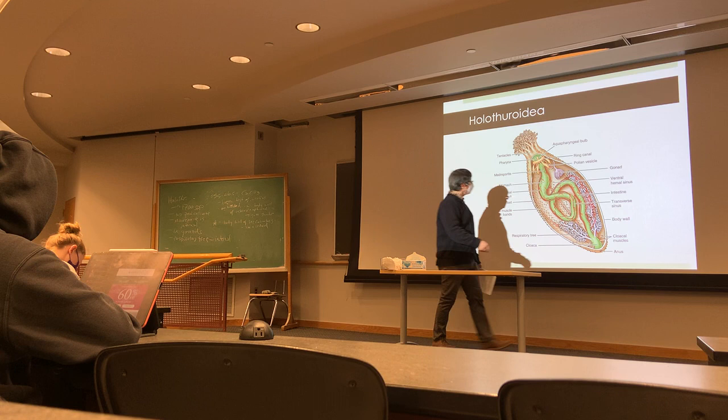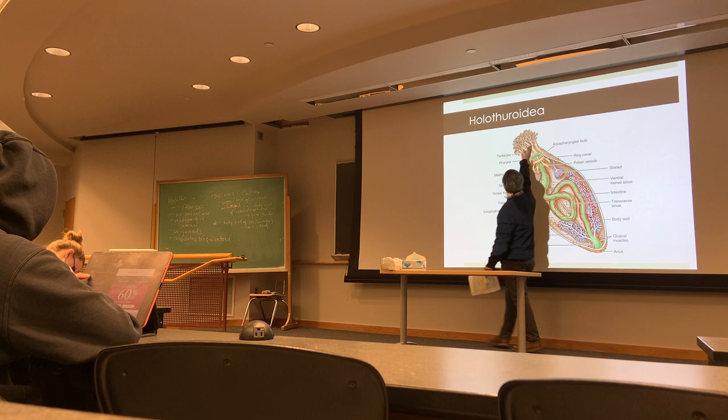This image from the text shows aspects of the general internal anatomy, oral here, front I think we're more likely to call it, and rear here.